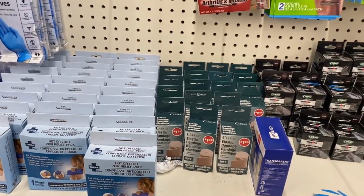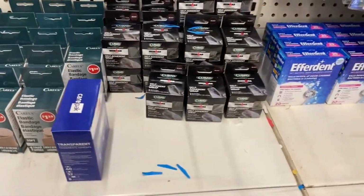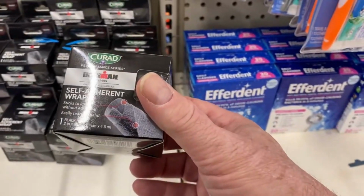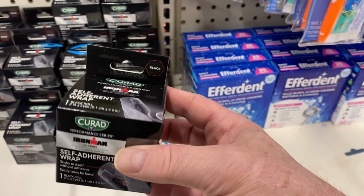These are some of those bandages you can wrap around that don't require tape. Those are going to be really helpful to have on hand for people who are allergic to tape. Some of that bandage tape that you put on people will cause them to break out in welts. So this stuff, this self-adherent wrap, is going to be really, really good for you, I think. That's something you want to keep on hand.